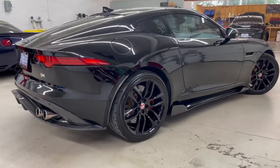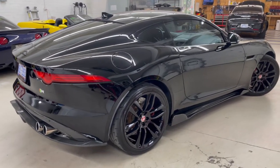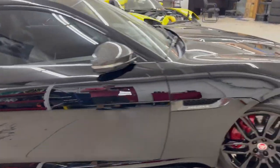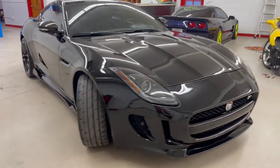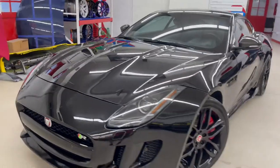Car's got super aggressive styling and just beautiful lines. It was definitely designed by the same guy that did the Aston Martin Vantage, and you can certainly see that when you look at the profile of the car. There's definitely some similarities. It's just one of those cars that no matter what angle you look at it, it has a great look to it. So I'm sure I'm going to enjoy it for the next year or two.